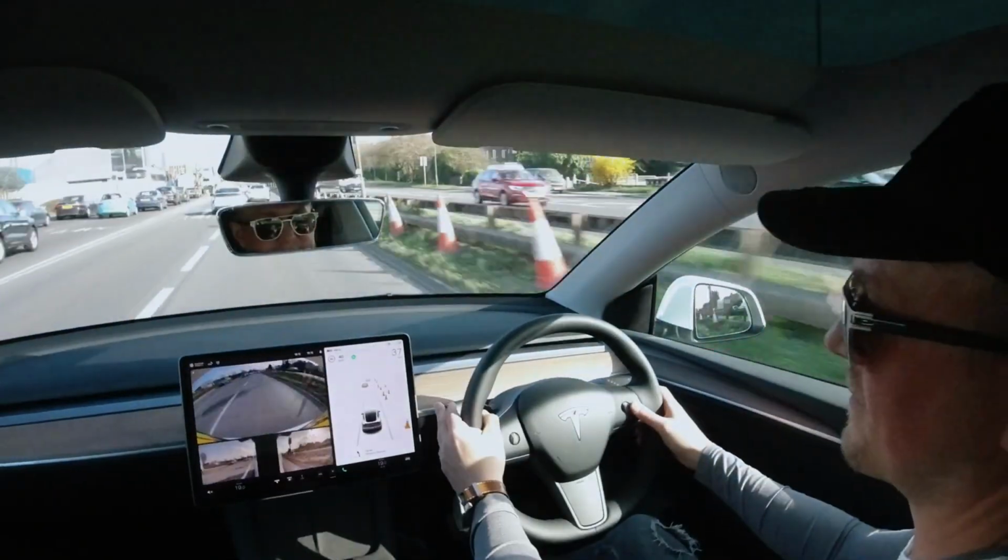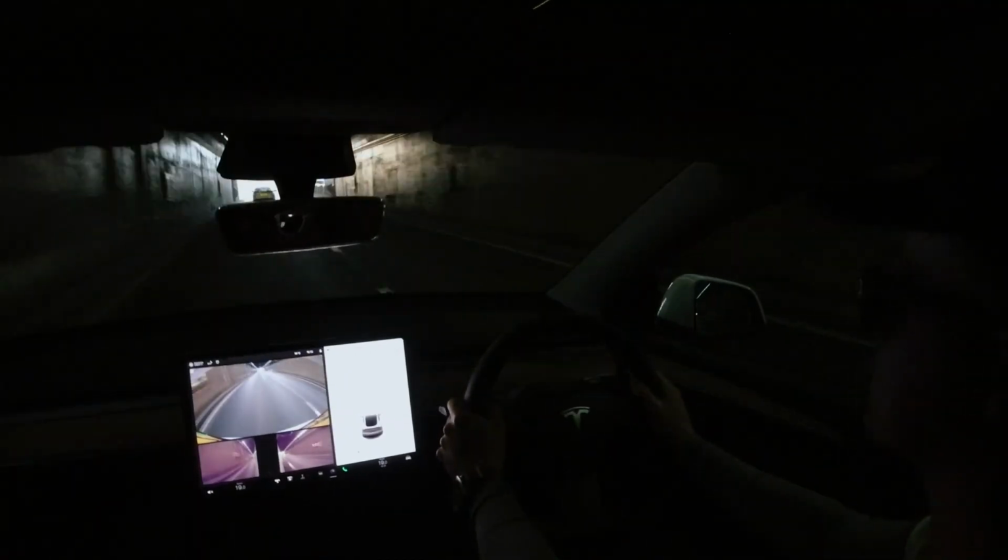In 1 mile, bear left to stay on Western Avenue.